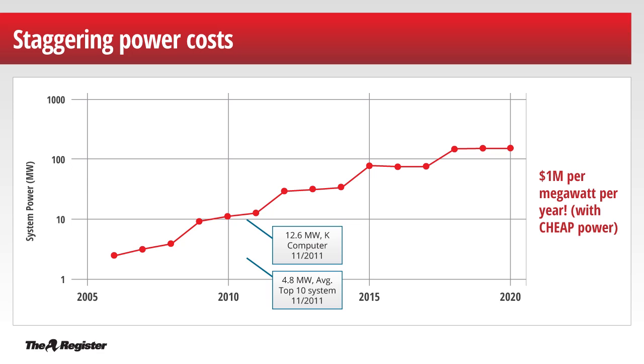So the electricity costs, the power costs, are no longer negligible and are actually becoming very important for procurement and for design decisions, how we build computer systems and which computer systems we might buy.